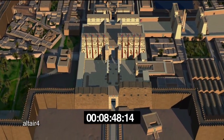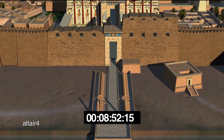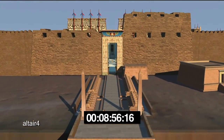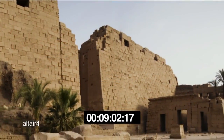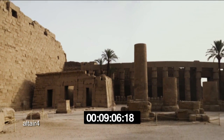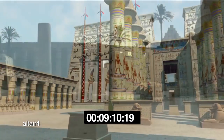The first pylon of the Temple of Ammon was the main entrance. The central door of the pylon led to the courtyard. The large courtyard opening behind the first pylon of the Temple of Karnak was built by the Bubasti kings of the 22nd dynasty from Libya.